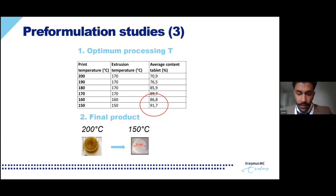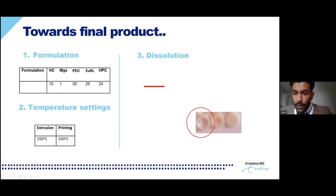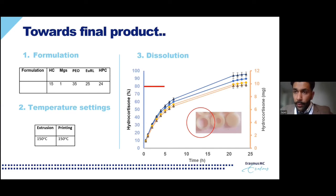So we moved on with this printing temperature, and we've changed the formulation a bit, adding polyethylene oxide and Hydrojet RL in order to optimize also the dissolution profile. And the last thing that we changed in the formulation, in the design, was that we went from full tablets, which you can see on the right side, to donut-shaped tablets in order to optimize the dissolution profile. And we've performed a dissolution once again.